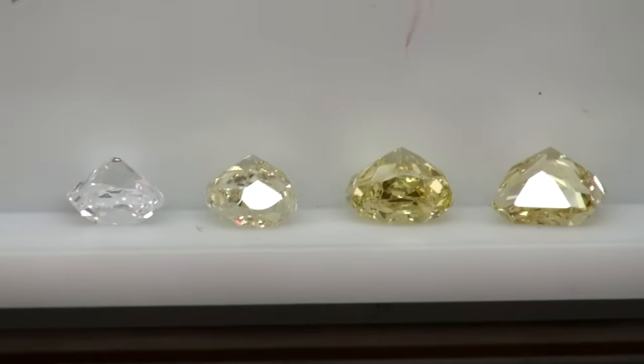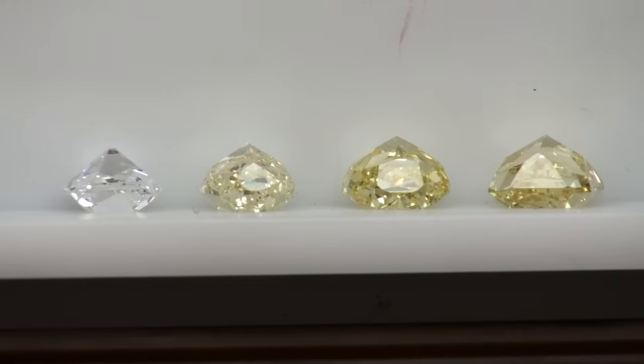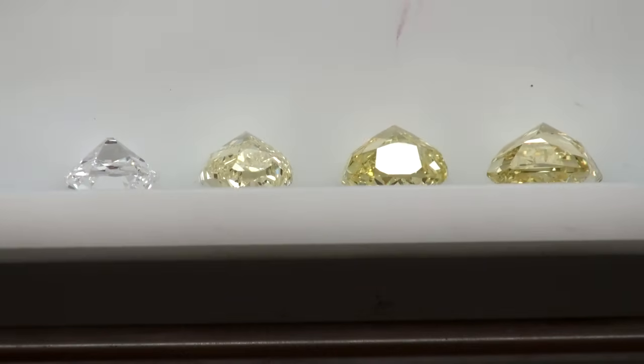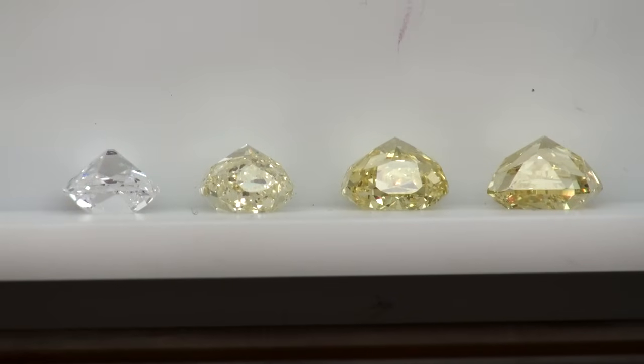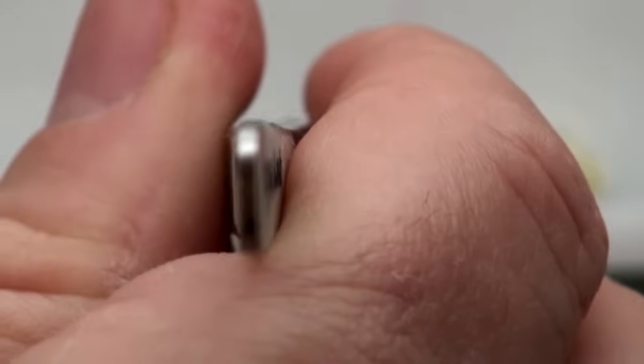So colors will be looked at here, but more importantly, the color is going to be observed in the face-up appearance, because the way a fancy colored diamond is cut will either enhance or detract from the face-up vividness or intensity of the color. The way that they cut these is generally different from the normal thinking in cutting, because when they cut a fancy colored diamond, they want to bring out the color and not detract from it.